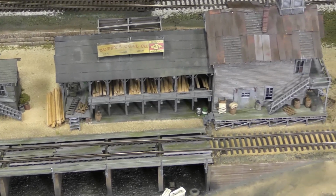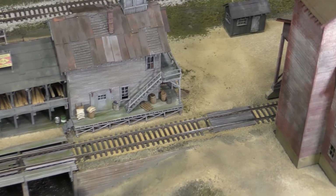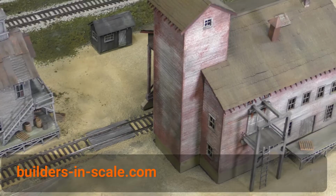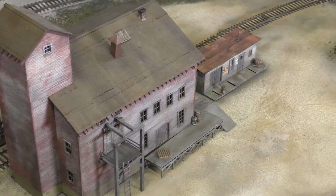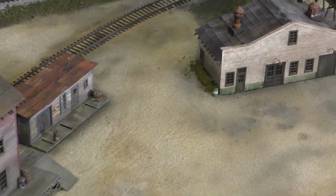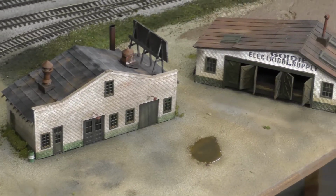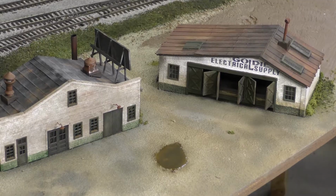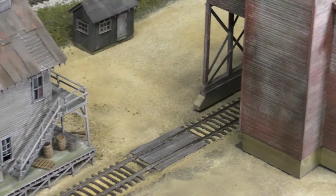Here we take a look at the finished model. The lumber shed roof is actually tar paper from Builders in Scale. It's a little expensive, but I really like it better than using the paper that comes with the kit. And I did a little crossing there, and here is the Hayes and Boyd Company, which is not yet glued down onto the layout. That is a previous build video. And then another previous build video is Goldie's Electric from Barbell's Models, and that's what these two buildings are.